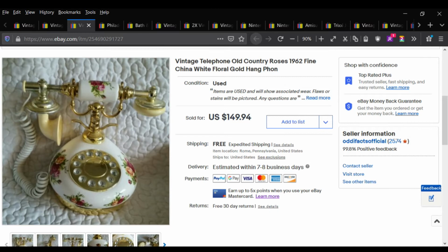This is a 1962, obviously, telephone. It is made of China, porcelain, China. It has roses painted on it. Super, super cool. I got this in an estate sale for $1. I paid $20 for my whole cart and I had over 20 items, so actually it was less than $1. And it sold within a couple of days for $149.94, free shipping to the buyer.